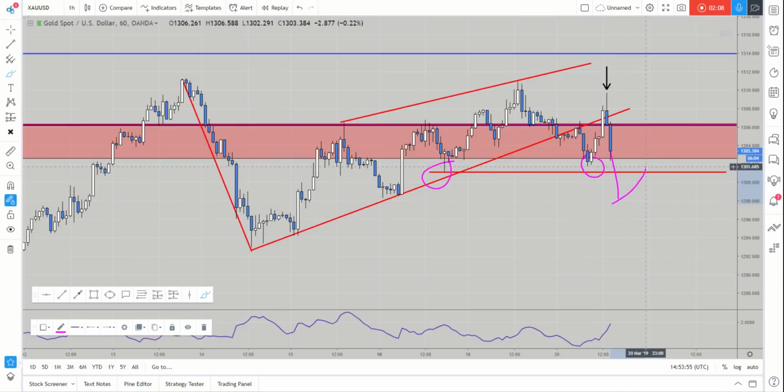Look for the pullback, look for the continuation trades all the way back down into these 1294 lows and even lower. Okay, so this is what we're looking at on gold. If the FOMC do come out and say anything to do with growth, they are predicted to continue their stance from January, where they were discussing waiting, relying on the data and being patient with any kind of growth. But if they do come out and say, look, we are still open to hiking interest rates, then we should see the US dollar gain strength, which should see gold move lower. So keep your eyes out for that.